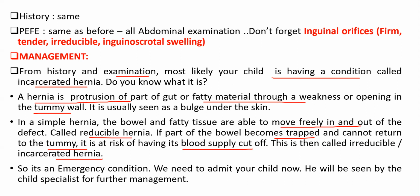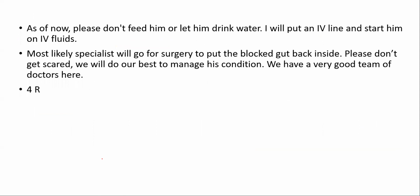I'm suspecting that in your child's case, this is the issue because I can see that the hernia is no longer going back. It's red, it's tender, and it's likely that it is an incarcerated hernia. So that's why it is an emergency condition. We need to admit your child, and I need to also involve my senior, and a child specialist will come and review him as early as possible.